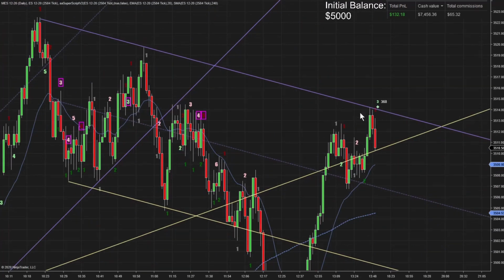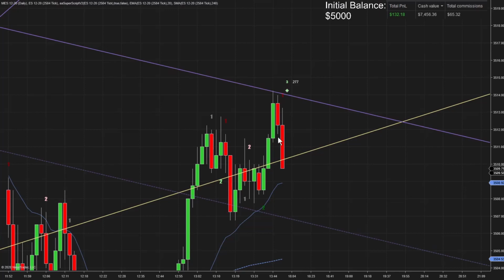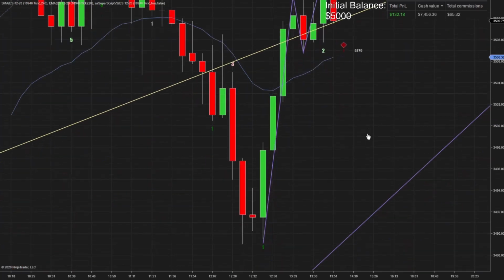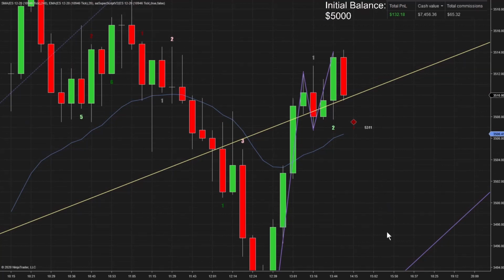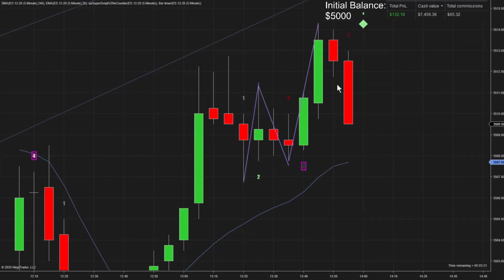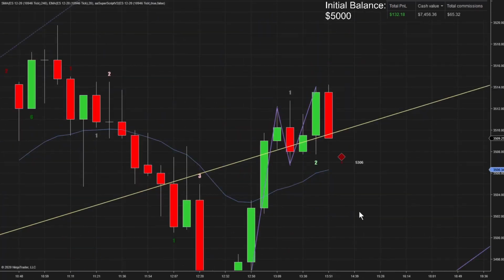Perfect hit on the 2K. Could have done it there as well. 10K. Maybe I'll try on the 10K if it gives me a two-legged pullback on the 10K. Unfortunately, missed that one. I really wanted it.